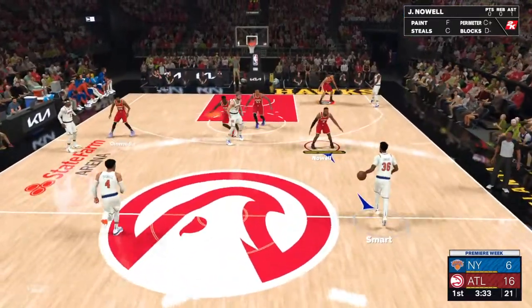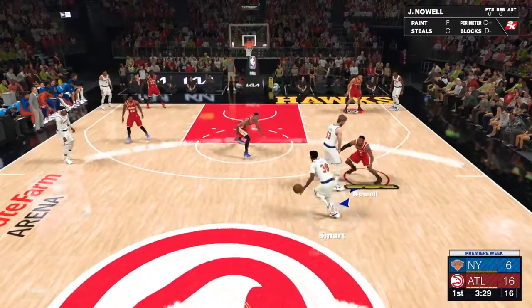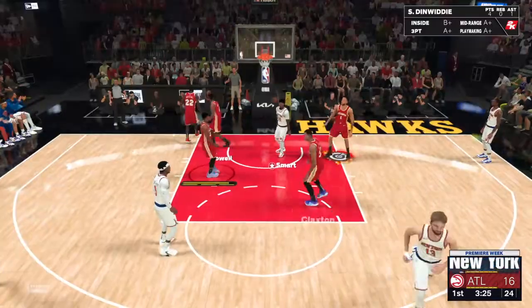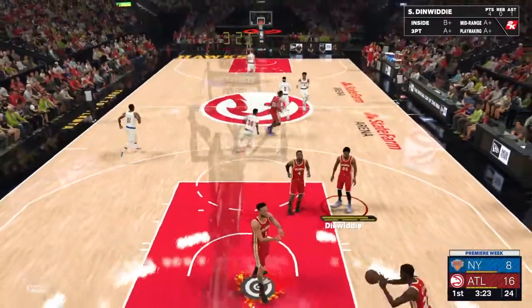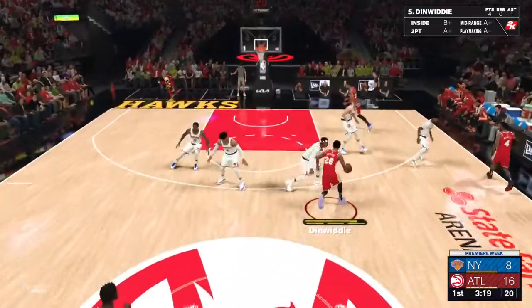They're not wasting any time putting their stamp on this game. What a start. Play calling has been fantastic. They've been a step ahead of the defense since the opening tip. And Smart has guts. I mean, he's so good at absorbing contact and still converting.